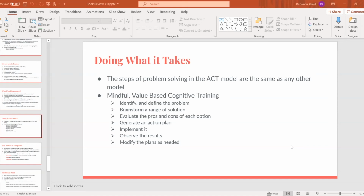And then the fourth step, the ACT model outlines under the mindful value-based cognitive training, is to generate an action plan. So we come up with a plan for that one problem that's causing distress. So if it's that essay that we're scared to write, we make an action plan. And this can be something so simple as writing a few paragraphs for this day, and then writing a few paragraphs the next day when we come back. And after we generate this action plan, we will implement this action plan, and we will observe the results.